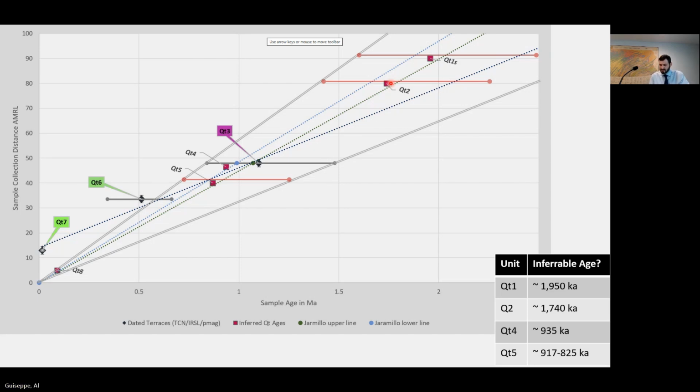That is another signal that these may really represent units deposited either prior to integration or at least prior to the glacial lobe first impinging on this part of western Pennsylvania.